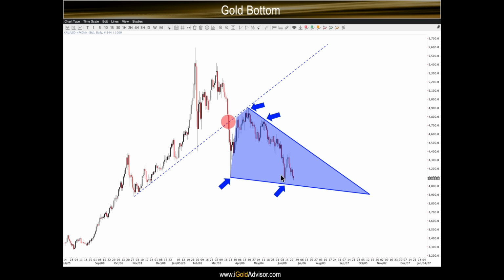Now, this pattern where the sellers are exiting at a slightly more aggressive slope than the buyers, this pattern has a name to it, and it is called a falling wedge. Now, what does a falling wedge imply for the markets?